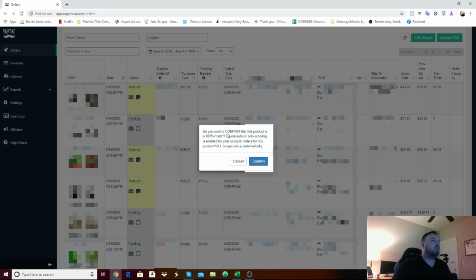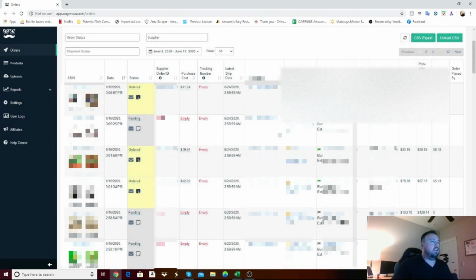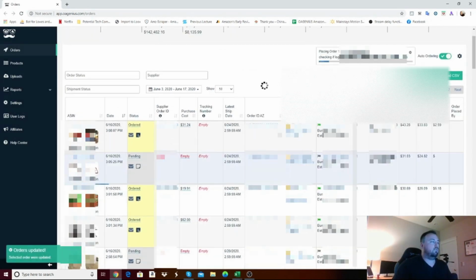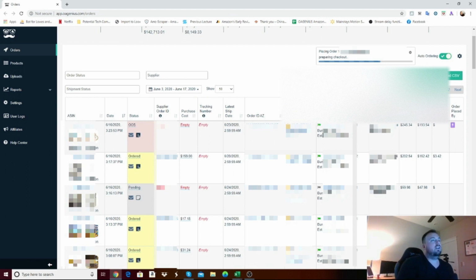Okay, so with auto ordering, I'll just show you one with the auto order on, and it should start here soon. Yeah, okay, so it's placing the order now, and as you can see, it's doing everything it needs to do. It kind of gives you a summary of what's going on. So like right now it's preparing checkout, and we'll just watch. All right, so it goes really fast, but we'll be able to see.